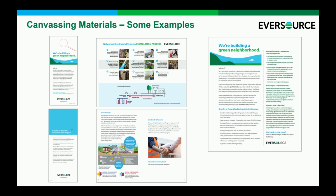So some of the materials that we developed, everything from door hangers, a high-level explanation on what is network geothermal, and just telling them a little bit about the project in terms that they cared about, right? Talking about what are the benefits to them, what are the benefits to the community, and ultimately cost savings, as Eric mentioned. Everyone likes to save money.